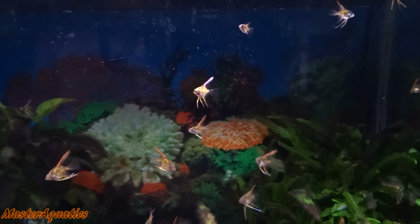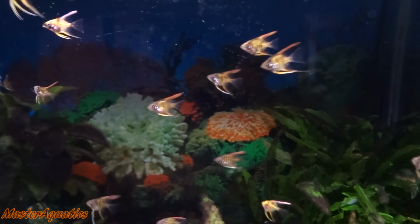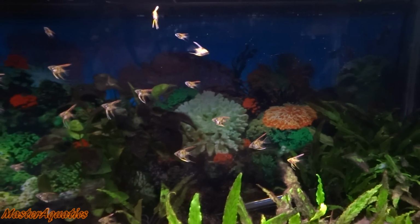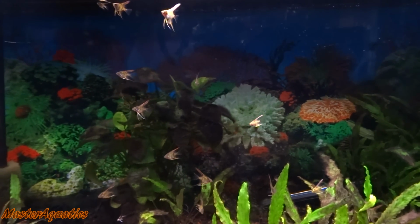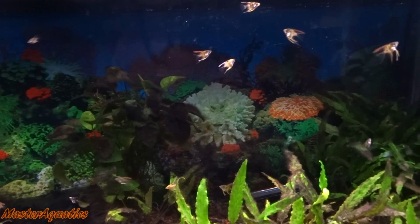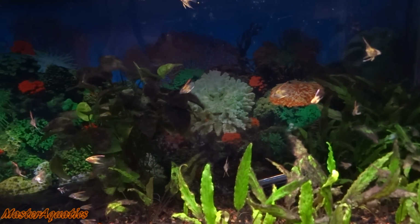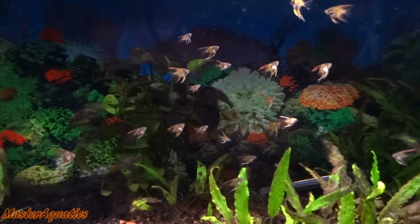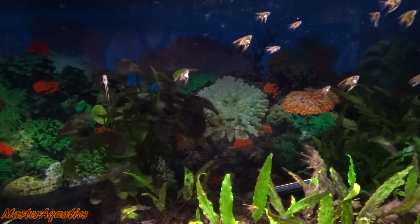I started out with a lot of fry, and now it seems like all that work and I only came out with a handful here, which doesn't seem fair to me. The reason why I feel like I lost a lot was because the bigger ones started picking on the smaller ones, and pretty much they ended up eating each other.